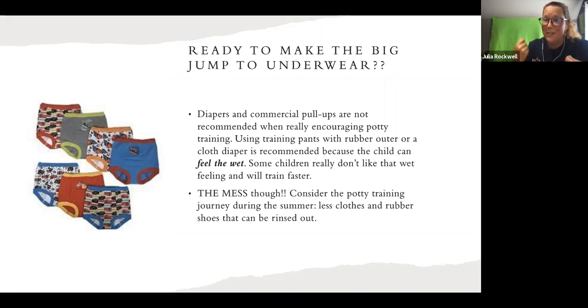You might want to use some of those rubber bottoms that go over the thick training pants to kind of minimize the mess. Summertime's a great time to potty train just because you can put rubber shoes on and stuff. It's really hard in the winter. You get puddles in your tennies and stuff, and that's not so much fun. But those rubber shoes during the summer can get rinsed out. So the potty training pants are just a great way.